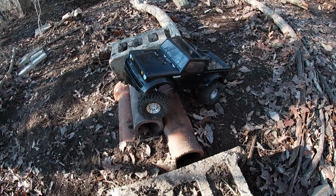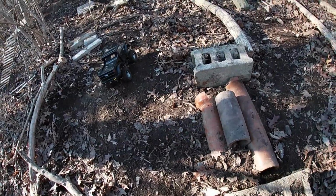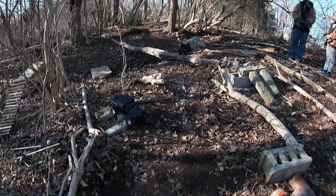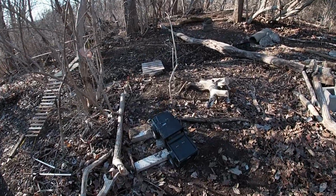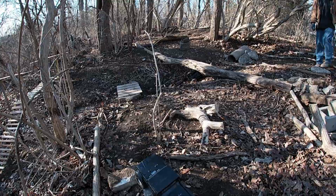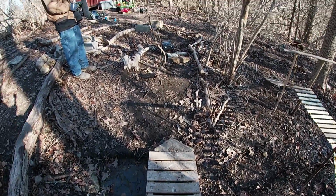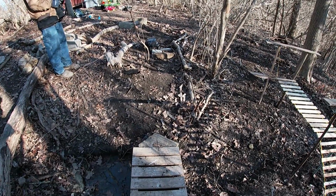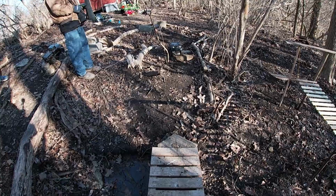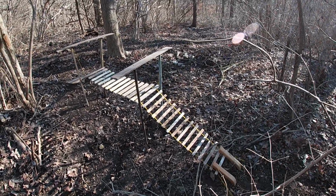Here we are at Sewer Pipe Alley. No contest. Oh, truck down. All right, now we're coming up on some of the new features you guys haven't seen yet. Remember last time I told you, Greg's always working? Look what he made.